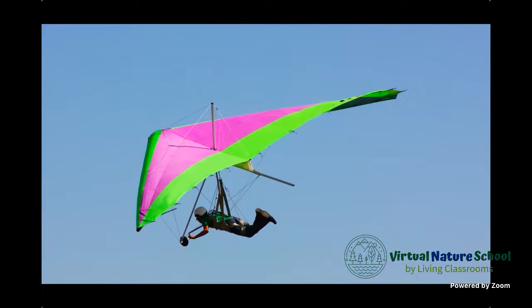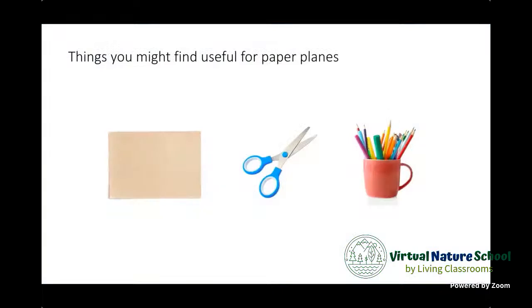However it is that you decide to make your idea of a glider, we're going to need to get some things together. Find that recycled paper so we can use that. Sometimes it's good to have some scissors because we might want to shape it in different ways. If you want to make your plane unique, you might need to find your crayons and your colouring things so you can add detail. Whether you're going to give it a name, is it going to have a certain tail fin on it? Give it colours that give it identity.